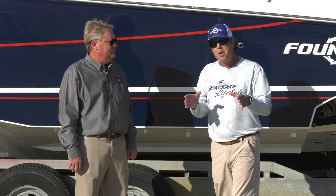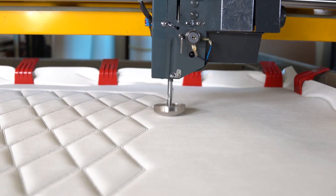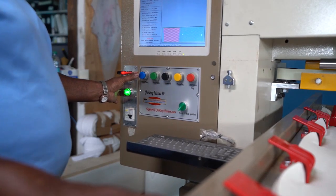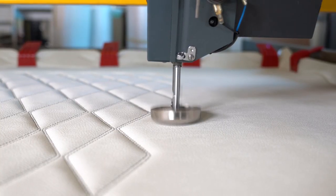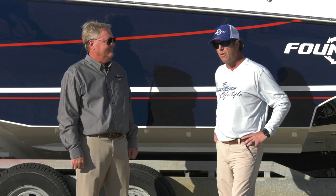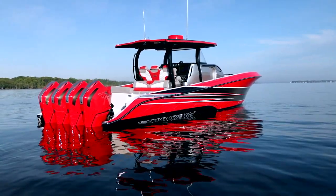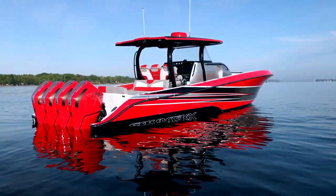And when it leaves here, we're proud of what's leaving. Folks, everything is built right here at the factory. They're not going out and getting seats from somewhere else and bringing them in and throwing them in the boat. Everything is fabricated right here at this factory. That is really an amazing feat for you guys to pull off. And that's why you need to look at Fountain Powerboats, folks. They've got an entire line of different boats that you can look at.